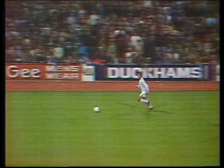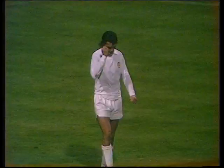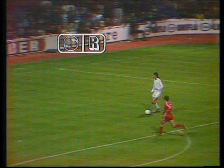Now mainly. Jordan is onside. The linesman says Jordan is onside. He missed it. The linesman looked at it, kept his flag down. Joe Jordan thought about it. Where am I going to put it? Into the side netting.